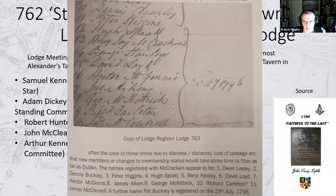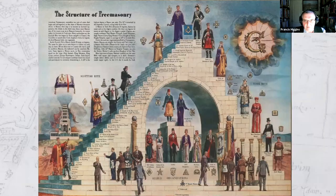So we also have a copy of Lodge Register 763, which I'm going to come to in a moment. And this is a Masonic lodge and an Orange lodge. And in here you'll see the name Henry Joy McCracken. Yep, there we go. And there he is. Henry Joy McCracken. And above him, somewhere up there's Peter Higgins. That one I'm still chasing down. So they met in a place called Hayes Tavern.